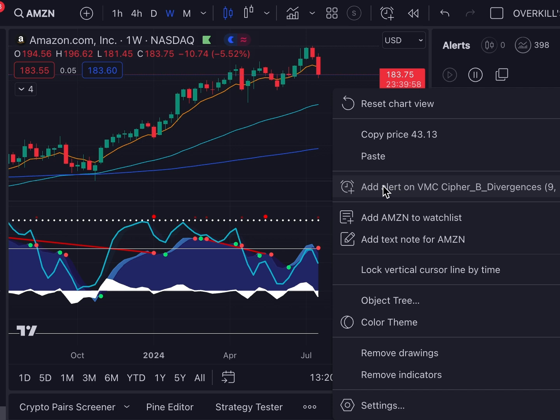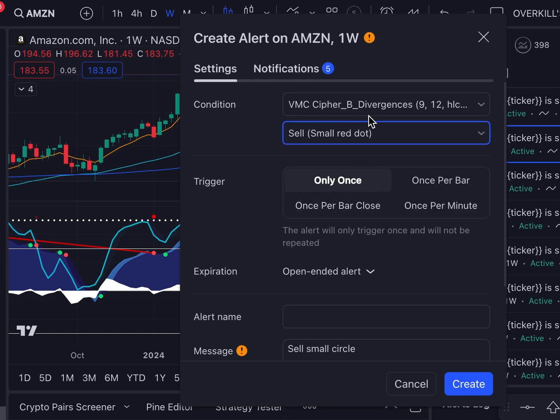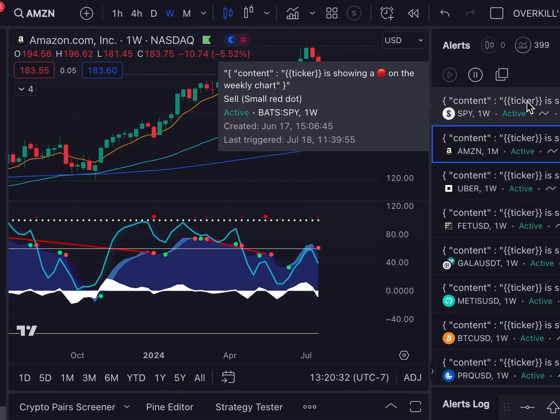Again, you right-click, add alert. If I'm on a weekly chart, I want to use the small green dots for the buy signals and the small red dots for the sell signals. So this is a sell signal here, a red dot, and I'm going to set that. I'm going to use my copy, but you can leave it as small sell, or a sell circle, or call it sell signal, and then hit create. That will send directly to your email, and it will notify you in the TradingView app when it happens. I'm going to go ahead and set this up right now. Okay, and that should activate there.